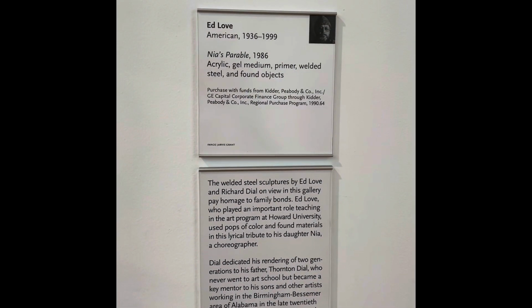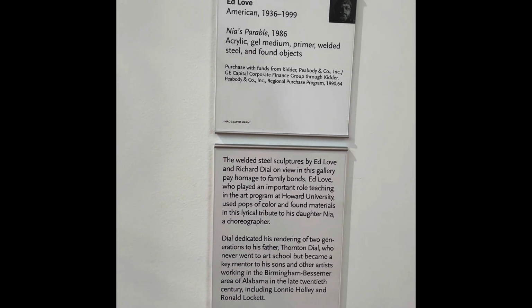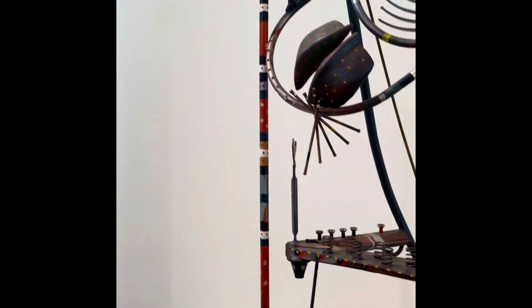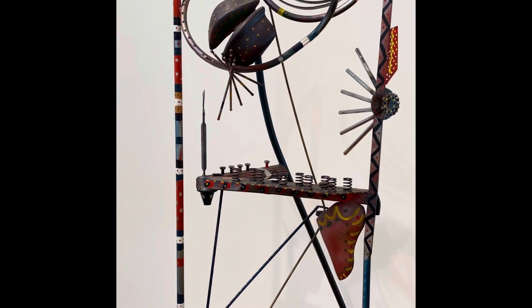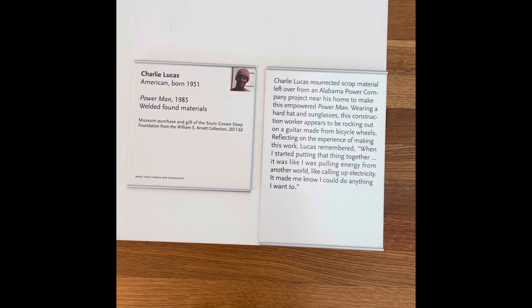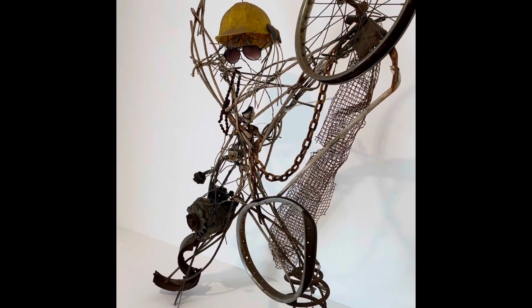Over here we have Naya's Parable by Ed Love. It was made with acrylic, gel, primer, welded steel, and found objects, and it is actually quite large. It's a very massive piece. It is really cool. I like the colors on it. So this is made out of scrap metal from an Alabama Power Company project. And you have the hard hat, you have glasses, you have a bunch of scrap metal.